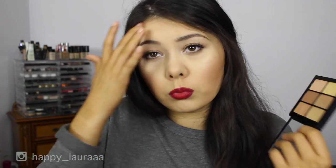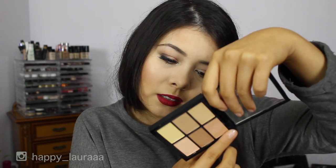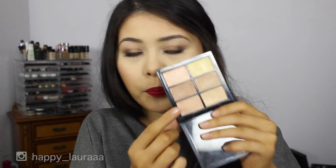You can use it as a concealer, but that's not really what I use them for. And just like normal face products, I do use this one if I want to conceal at all on my face. I think that's NC30, and then that one is NW25. I do like using this one the most for physically concealing, and that's the only concealing shade that I use in this. Every other color I use to either contour or highlight or just something else on my face.